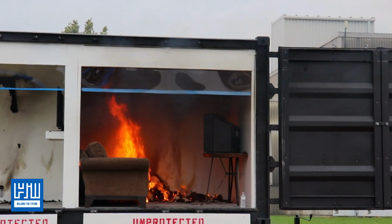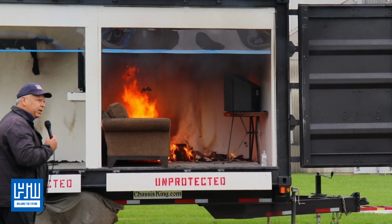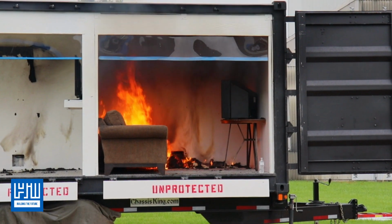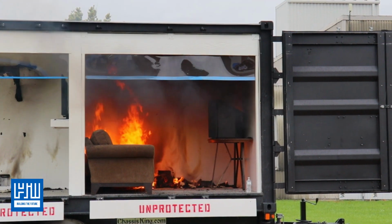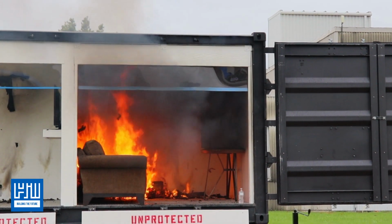Hopefully you called 911 now and the fire department's notified. I'm pretty sure we got the couch, right? Okay. So I'll watch the plastic up top. The smoke detector's still working. When it gets hot enough, it's going to stop. Maybe even melt down.